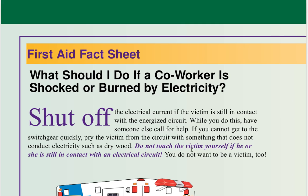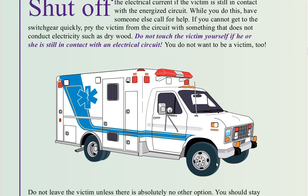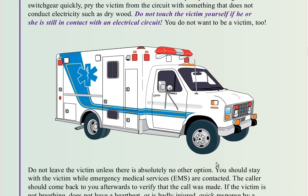Do not touch the victim yourself if he or she is still in contact with the electrical circuit. You do not want to be a victim too. So note that carefully. While the person is getting shocked, if you touch the person, you will also get shocked and probably electrocuted as well.